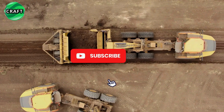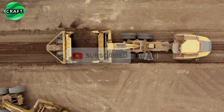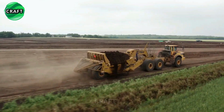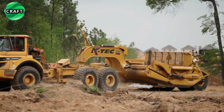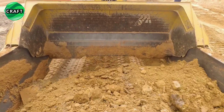The combination of the Volvo A40G and the K-Tech 1237 scraper provides a versatile and efficient solution for large-scale excavation work. With a powerful motor, rugged design and advanced features, this ADT and scraper combination makes it easy to tackle tough jobs, increasing productivity and reducing operating costs.